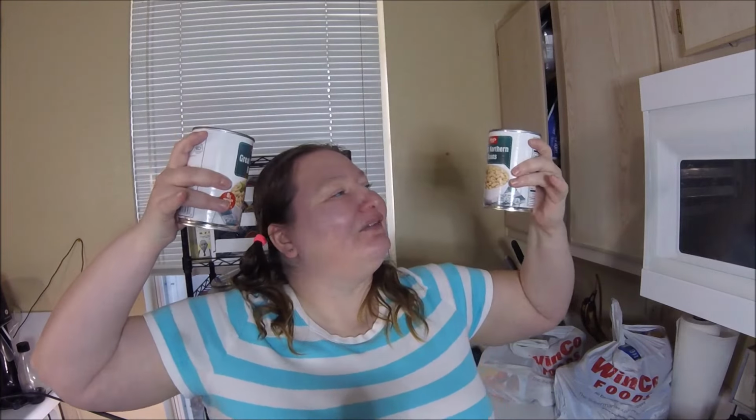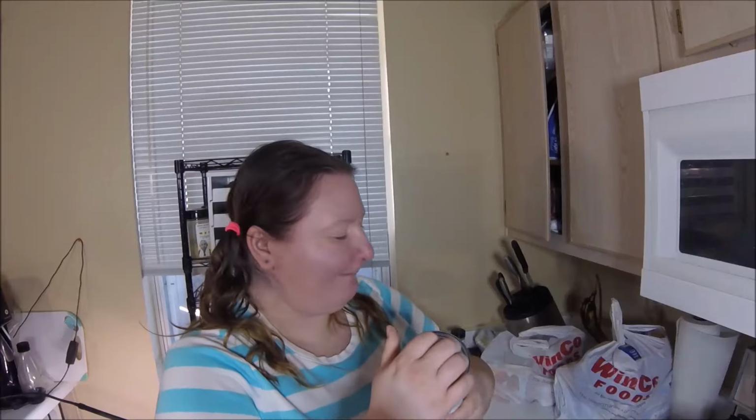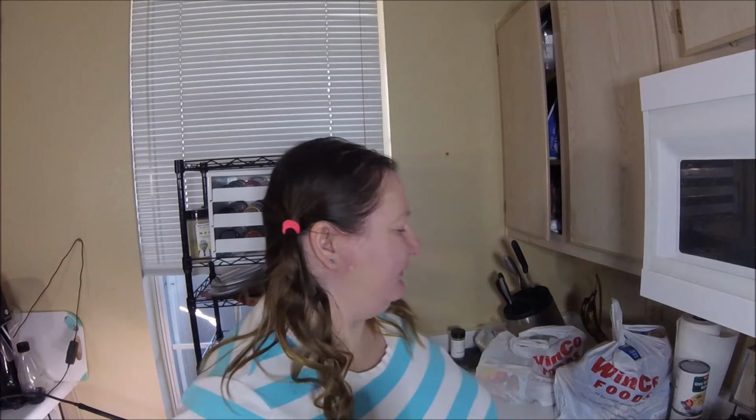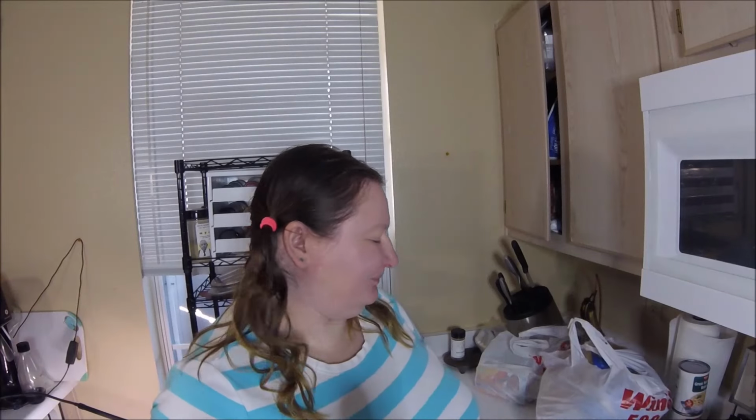Okay, moving on. We have not one, but two cans of Great Northern beans. One of those is for my minestrone, and the other one is for the white bean chili, the ever-present classic white bean chili. I swear I make that at least once a month, if not twice.